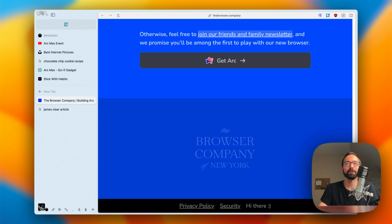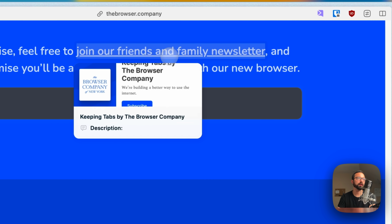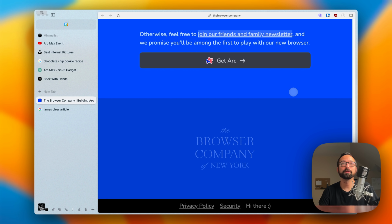Let me know whether you're going to be a tester of the Arc Max also, and what features you're most excited about. If I had to pick one as my top favorite, I think it's the 5-second previews. Just being able to hover over a link and no longer have to click on it, just holding down shift, I think that's amazing. And so, yeah, that's my thoughts on Arc Max and the future of web browsers.